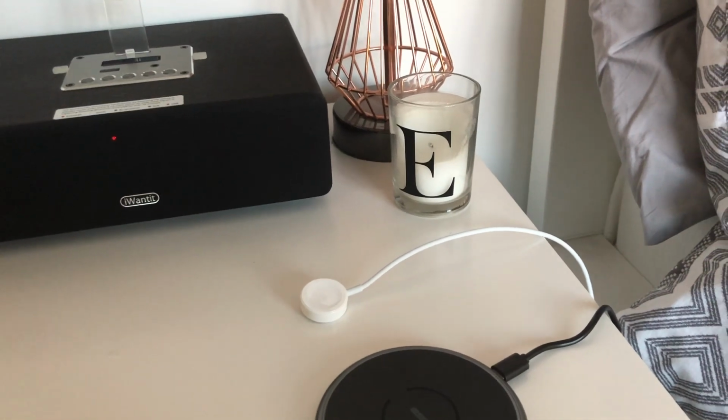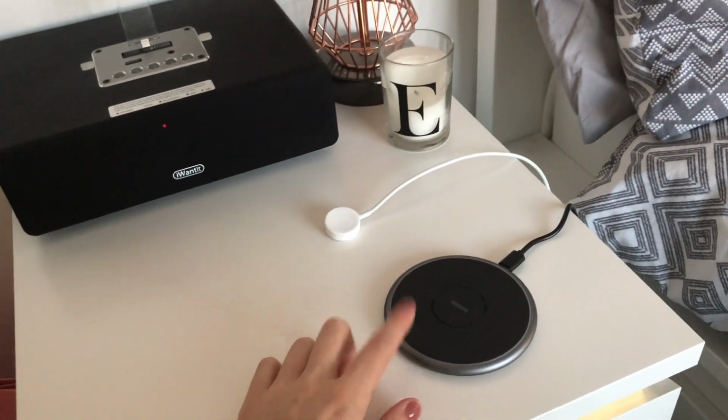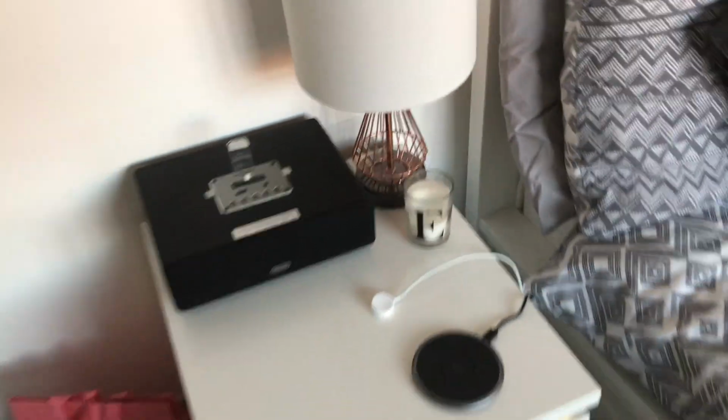So on top I've got my lamp and I've got my docking station, and then next to it is an e-candle, obviously for Ellie. So here we've got an iPhone wireless charger and then an Apple Watch charger, obviously for my Apple Watch. So that is the bedside table.